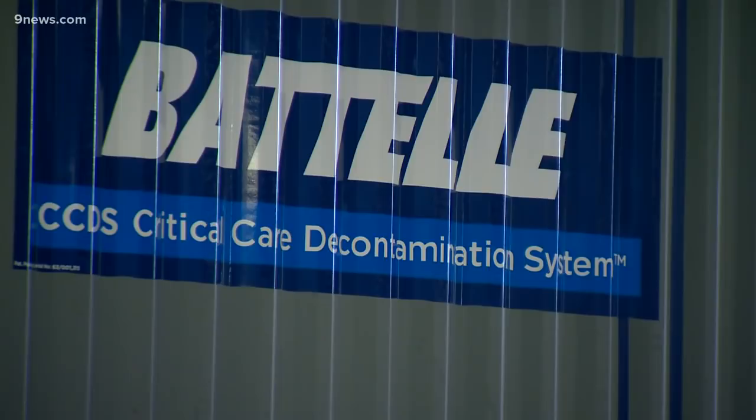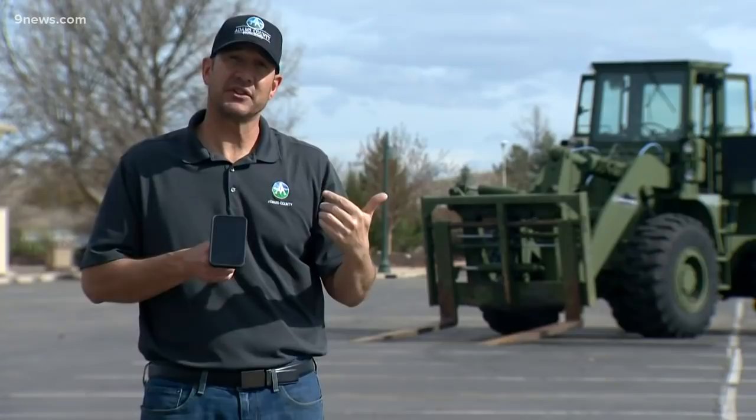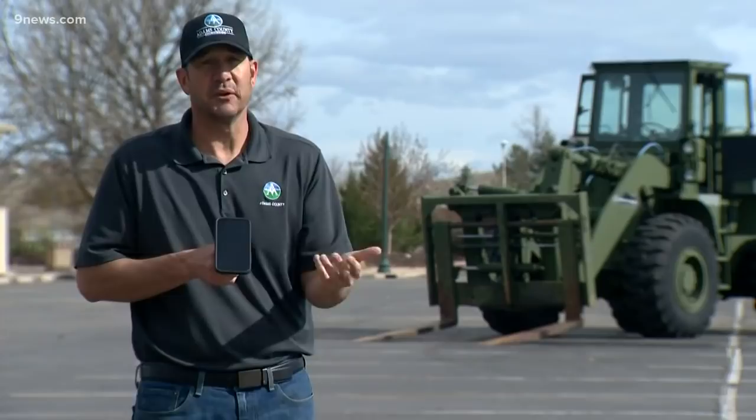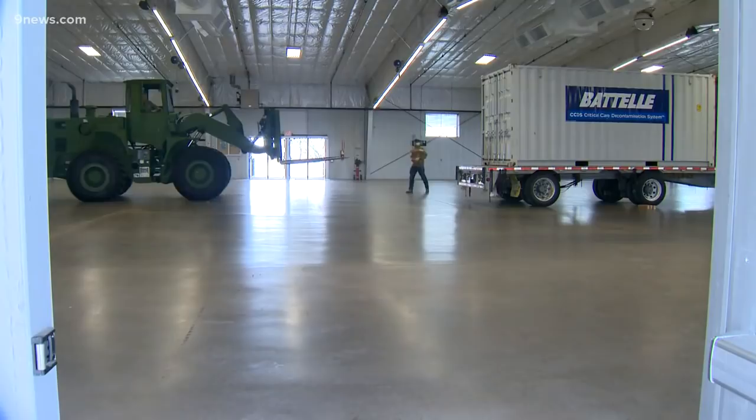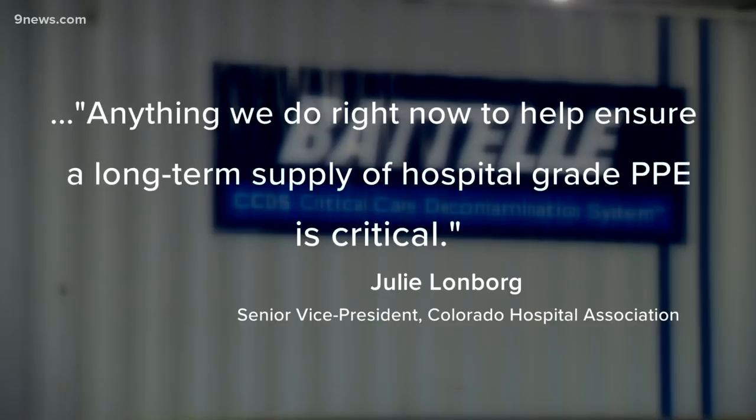The state says a single respirator can be reused up to 20 times. We are still at the height of this, and there's potentially a second wave. So having an operation like this will benefit our local healthcare providers, and keeping them safe is really the most important thing we can do. Senior Vice President of the Colorado Hospital Association, Julie Lomberg, calls the PPE supply chain interrupted and unreliable. She says, quote, anything we do right now to help ensure a long-term supply of hospital-grade PPE is critical. Allie Levine, 9 News.